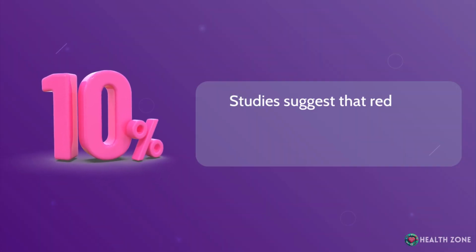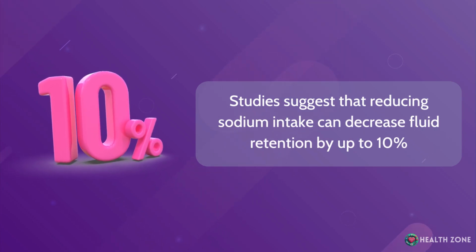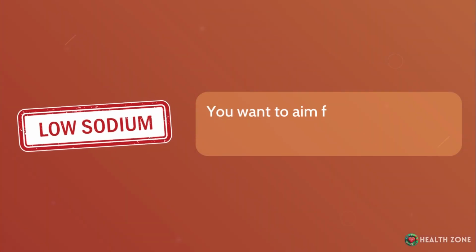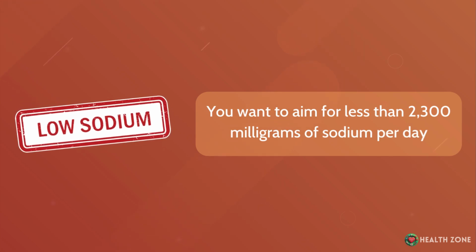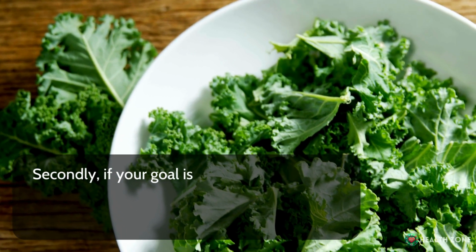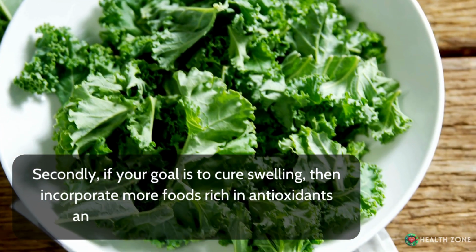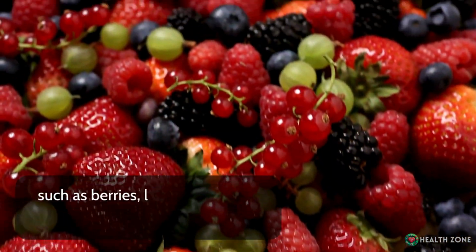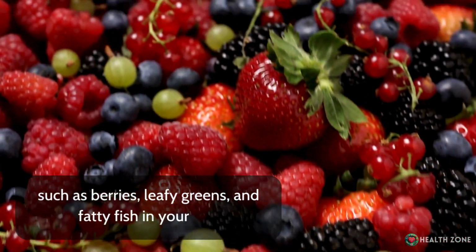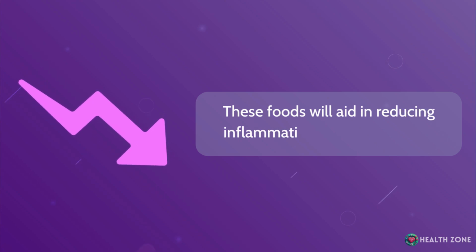Studies suggest that reducing sodium intake can decrease fluid retention by up to 10%. You want to aim for less than 2,300 milligrams of sodium per day. Secondly, if your goal is to cure swelling, then incorporate more foods rich in antioxidants and anti-inflammatory properties, such as berries, leafy greens, and fatty fish in your diet. These foods will aid in reducing inflammation and fluid buildup.